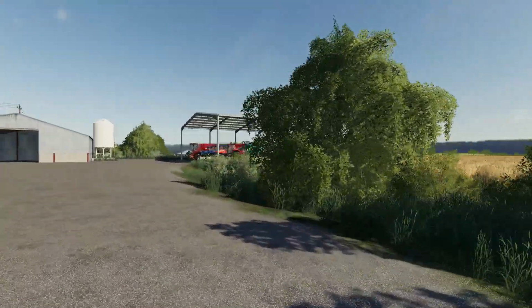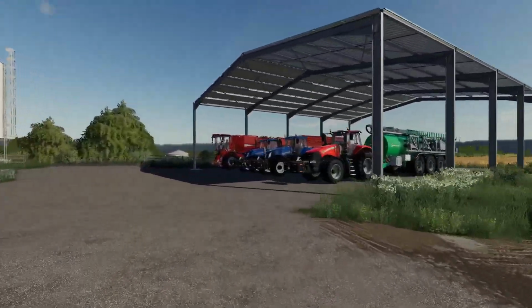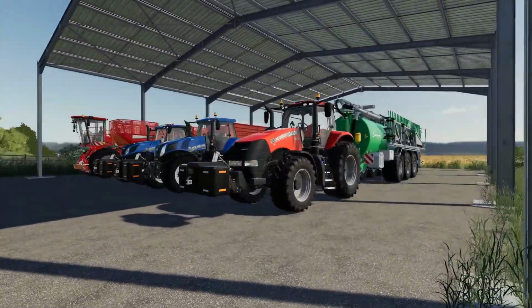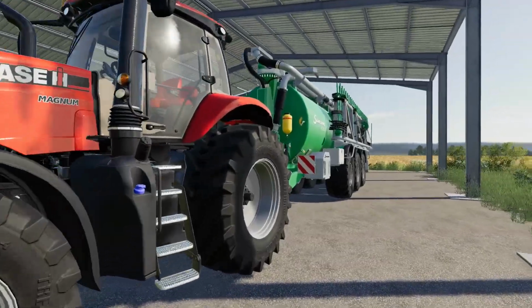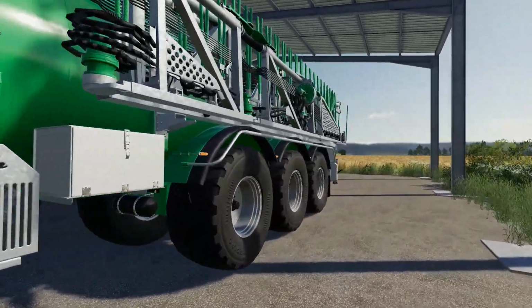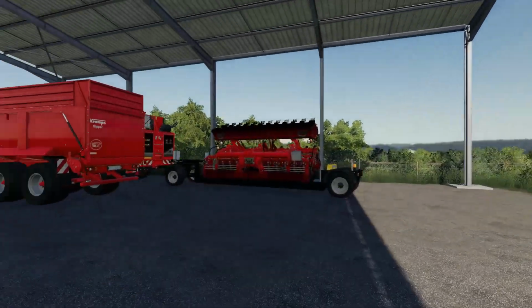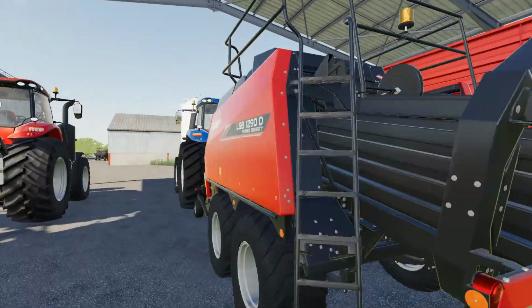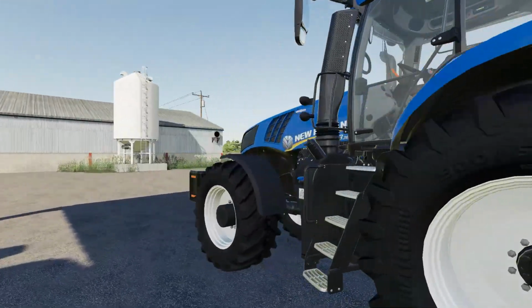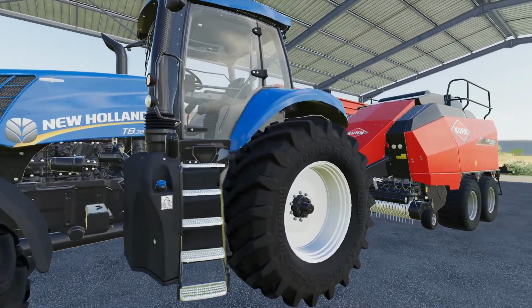Going over to our other shed, we have some more big toys in them. So we rely on predominantly Case and New Holland tractors here. Got our Magnum here with the Samson slurry tanker on, which we'll be using very shortly. The pigs produce a lot of slurry, so we need something big to deal with it. We don't actually use a lot of artificial fertiliser here, it's all slurry and manure, if we can manage that way.